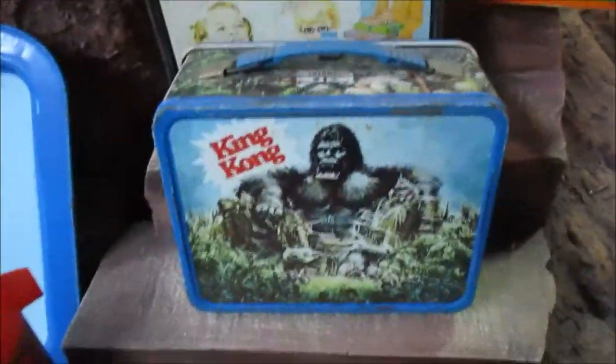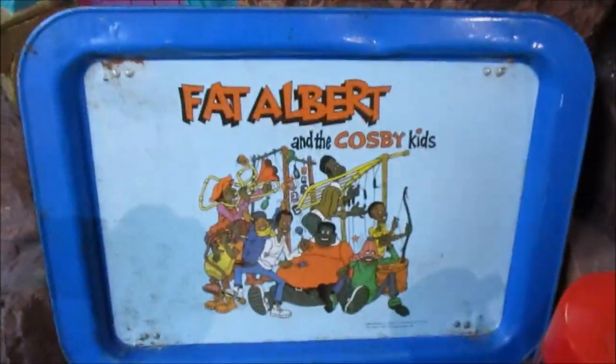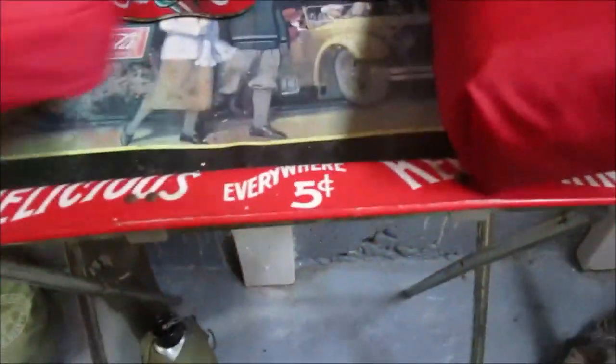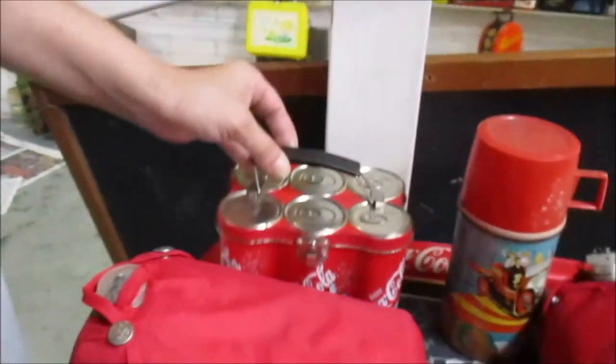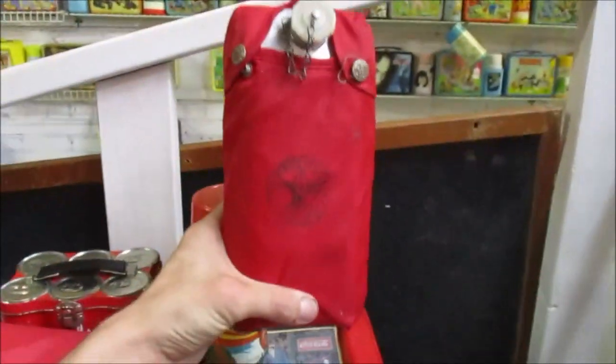Bewitched. You got King Kong. Animal Friends. Fat Albert and the Cosby Kids. Hey, look, Woody Woodpecker's home. Some vintage Coca-Cola. Coca-Cola one here. It's on a Coca-Cola tray too. Coca-Cola, 5 cents everywhere. It's a little lunchbox that looks like a six-pack. It's a little Boy Scout canteen. That's cool. There's a belt clip on it.